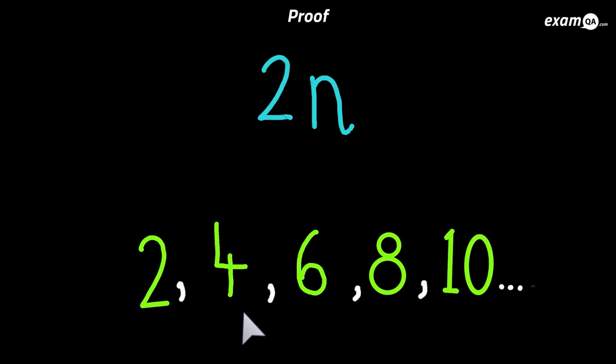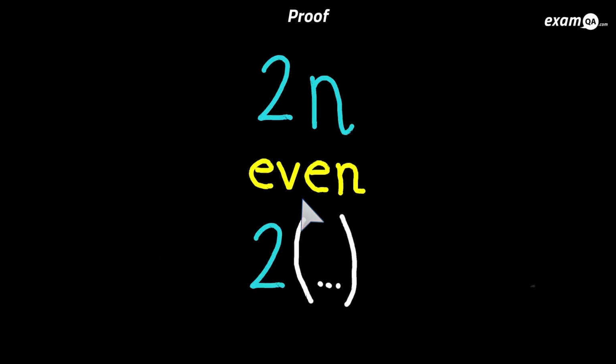So I've got the first 5 terms here, and we realize all these numbers are even numbers. And that's what 2n is. 2n is generally all the even numbers. So when we're generally talking about even numbers, we say 2n. So algebraically, all even numbers can be called 2n. So this is one of those you have to memorize, that 2n is a general format for even numbers. When you're trying to prove an expression is even, it doesn't have to be 2n. It can be in that format, 2 times something, because that's what 2n is, 2 times n.